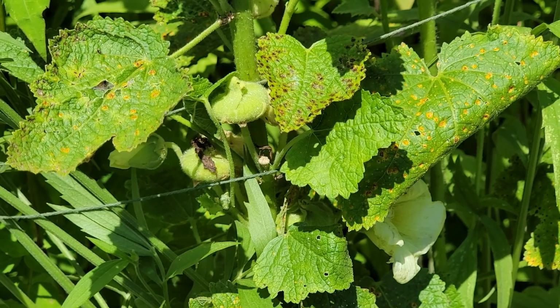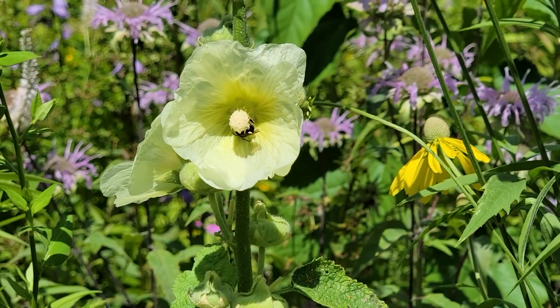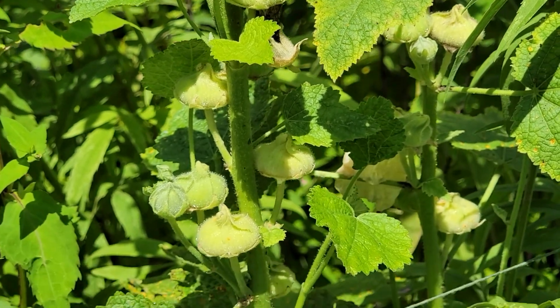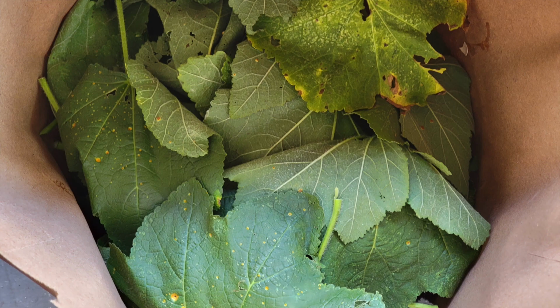Keep an eye on the leaves. When they get older, they're often attacked by the fungus I mentioned previously. This plant looks fine, but check out its leaves. Orange spots appear all over their surface. Cut the affected leaves off and dispose of them in the garbage, not in the compost pile.